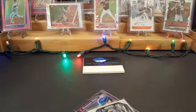Last of the base packs. Leading us off for the Nationals, Juan Soto. There's Jose Ramirez for the Cleveland Indians. We've got a silver Nick Gonzalez rated prospect going out to the Pittsburgh Pirates, and a mythical Cal Ripken Jr. going out to the Orioles. I believe Gonzalez is the top prospect for the Pirates. I have to go back to my Bowman and look in there. And nice mythical Cal Ripken Jr.